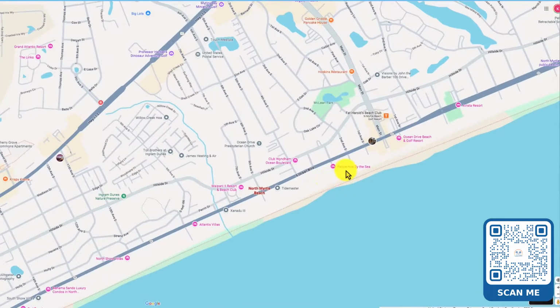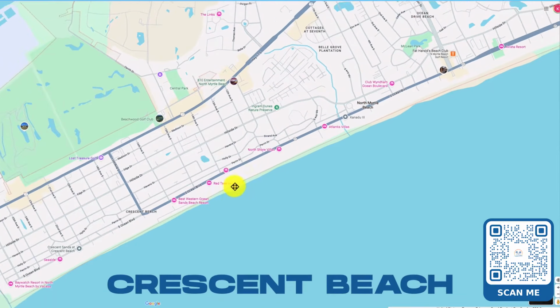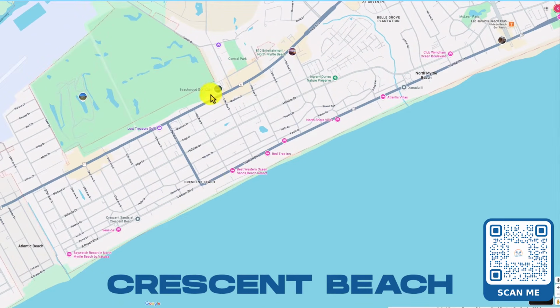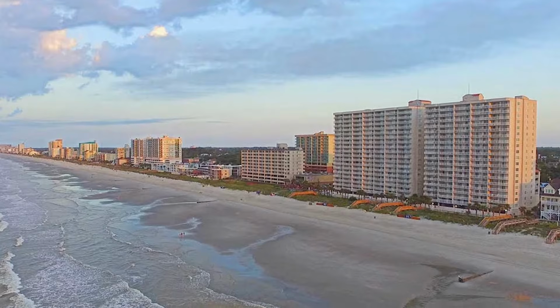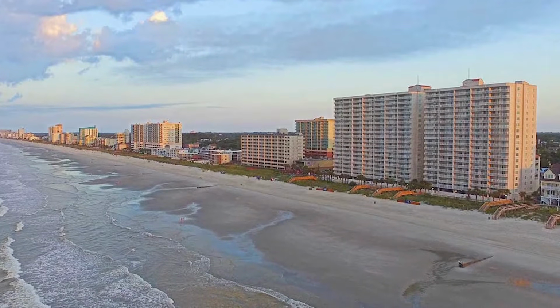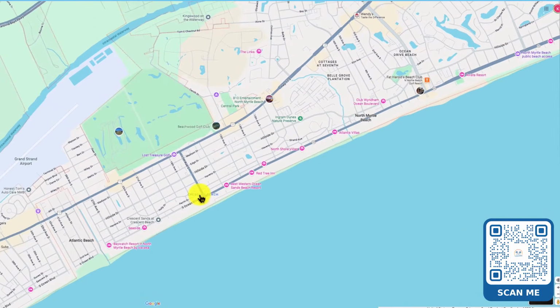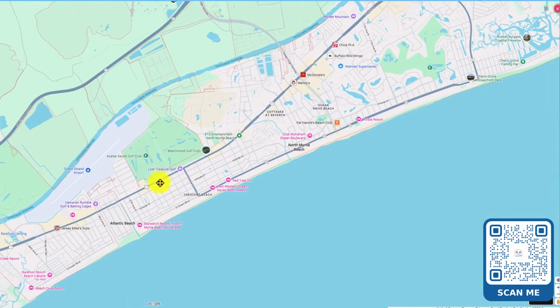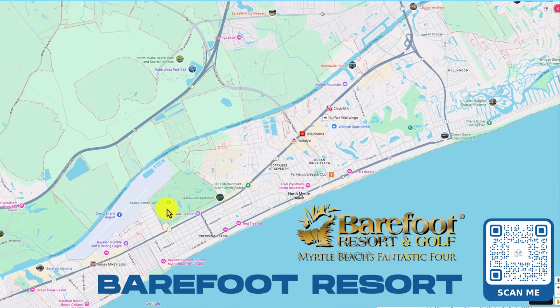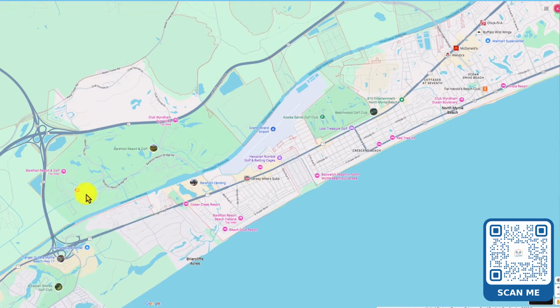And as we move a little bit further south, we are going to get to Crescent Beach, which is down here. And again, we're looking at the red lines surrounding, but the beach is right down here. So we have Crescent Beach, and this is kind of a mix of condos, neighborhoods. There's a bunch of vacation rentals down in this area. As you'll see, as we back out a little bit and go inland, you will see that we have Barefoot Resort, which is down a little bit further south here. So this is going to be the Barefoot Resort and golf course.